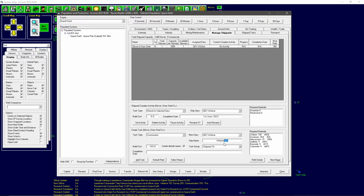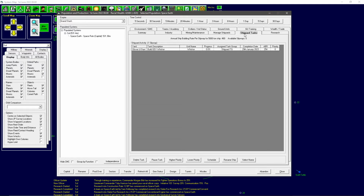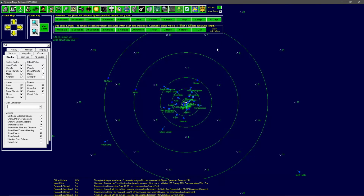So we're going to make the Whisker. Create default name. It's going to go into that task group. This is what it'll cost, and that's its build cost. Boom. I'm pretty sure build cost is just the sum of all of the minerals. I'm not actually sure how quickly a shipyard builds things. Modified rate. This is presumably it. So it will do this in half a year, I want to say. Oh, yes. Perfect. All right. Well, let's go ahead. Oh, this is exciting. Our first ship.